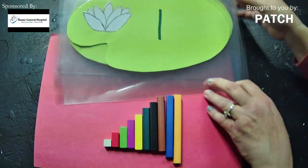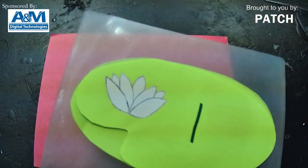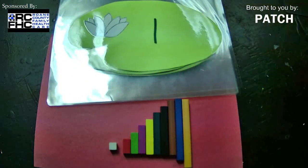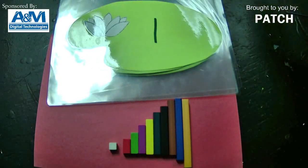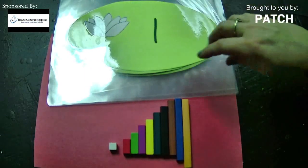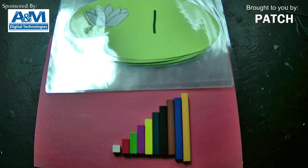and 1. Now you notice I took my lily pads and I laminated them. Well, we have a lot of kids using them at building blocks and I wanted this game to last us a while, so I laminated them. You don't have to do that at your house. Just get you some green paper, cut out your lily pads. If you want to make the flowers to go with the Cuisinaire rods, feel free to do that.